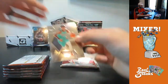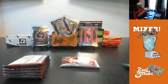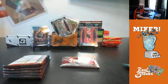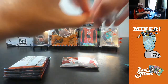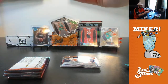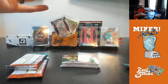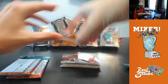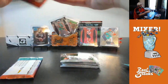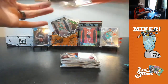Ja Morant, Mosaic base for the Grizzlies. That's going to Mike Alessandro. Love this card with the throwback uni. Really nice one. It's two RJs I've seen on the back of these packs. Hero, saying all the big names. Bull Bull. I mean, Bull Bull's like the fourth best rookie to have right now, after Kobe White, probably ahead of RJ.